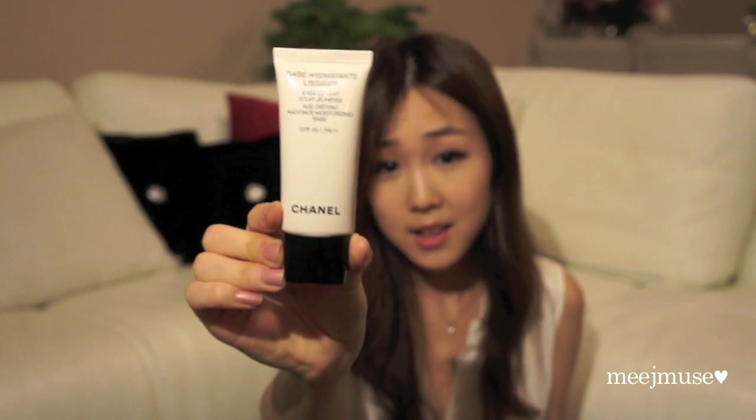I highly recommend this product, especially if you're looking for something that naturally illuminates your skin. So instead of using a highlighter, if you go for a base like this, it gives you an overall glowing from within look. It claims to be an age-defying radiance moisturizing base.